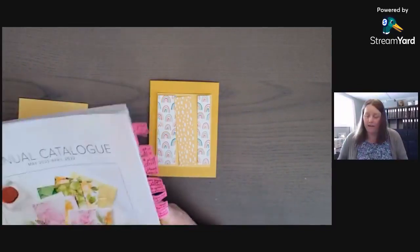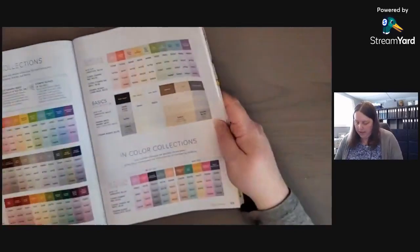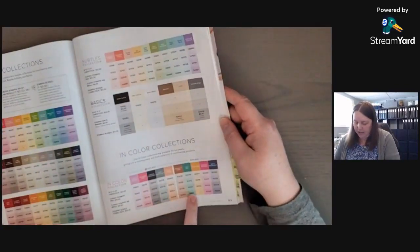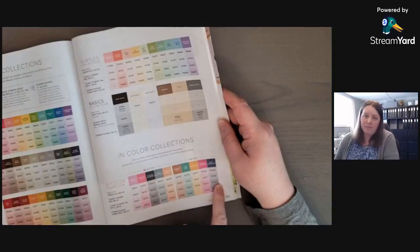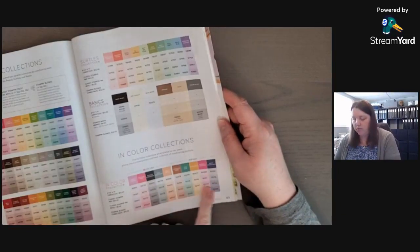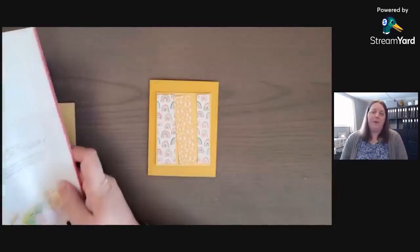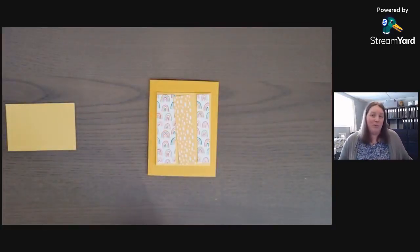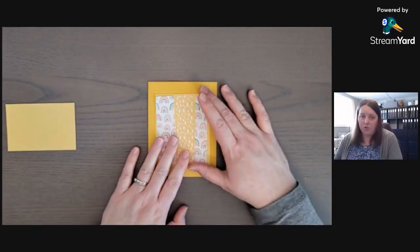I can never keep track of what colors are which. So the Cinnamon Cider, Just Jade, Bumblebee, which is what I'm using today, Magenta Madness, and I'm also using some Misty Moonlight on the next card. Those colors will be retiring this year. So if you love the Bumblebee, or the Misty Moonlight is one of my favorite colors right now, I would suggest purchasing them sooner rather than later.